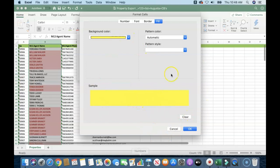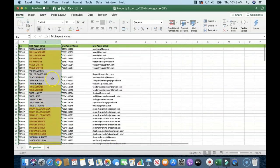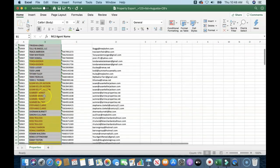And so it's going to look like this. It just shows you how it's going to look. So boom. So even though the text is in red, I want my text in black. Okay. But it didn't change it, but that's fine. All right. So, all of this is highlighted.